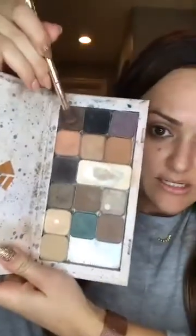Okay, next thing's next. Let's get some dark brown. I'm going to use this color. It's called Trust. Okay, right here. Stephanie, welcome. Okay, so next we're going to layer a very, very dark brown. And we're going to go kind of in the crease, but mostly above the crease to make what looks like almost like a winged eyeshadow.